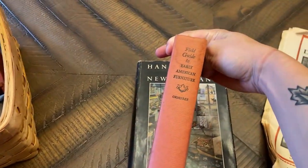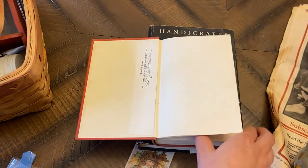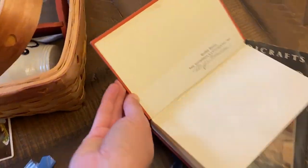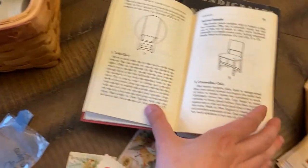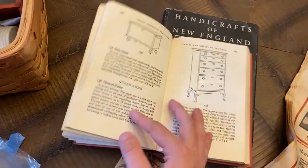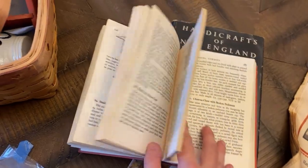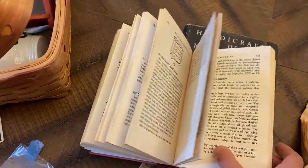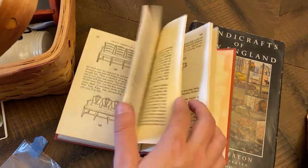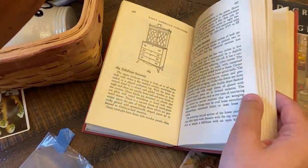And then, oh yeah, there was this other book about early American furniture. Assuming there's like stuff here about Shaker furniture, which is probably what I'm most interested in. But we'll see. You can still find a lot of this stuff like on Facebook Marketplace, all these really old secretaries and bureaus and like tables like that.